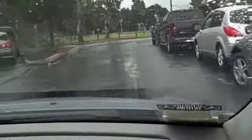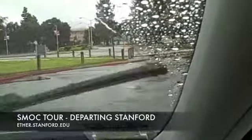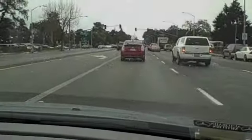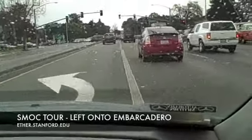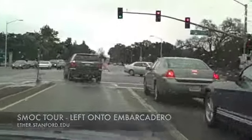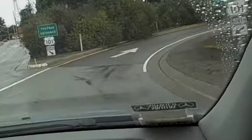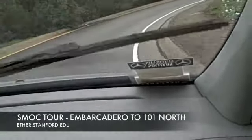Stanford to go to SMOC. We'll be taking Embarcadero Road to 101 to get there. So here we are turning from El Camino to Embarcadero, making a left. We're getting on to 101 north from Embarcadero, heading to Redwood City.